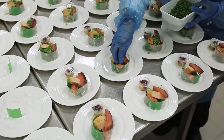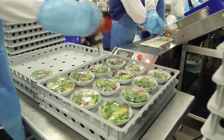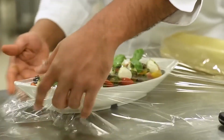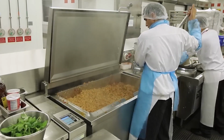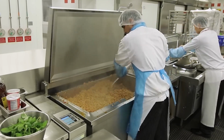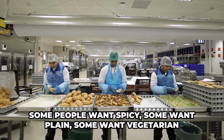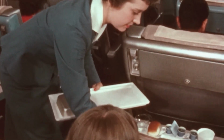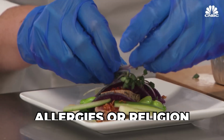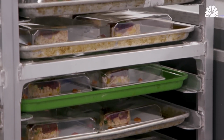They also have to think about what food travels well. Some food just doesn't taste good after it's been cooked, chilled, and then heated up again on a plane. So, they choose recipes that can handle the journey. They also think about different tastes. Some people want spicy, some want plain, some want vegetarian, some want special meals because of allergies or religion. It's a big puzzle to make sure everyone gets something they can eat and enjoy.